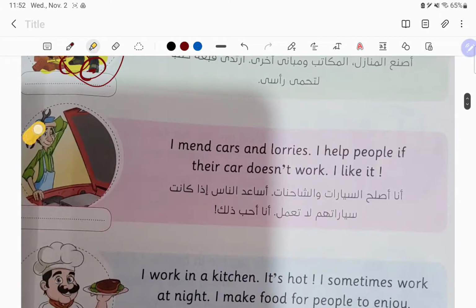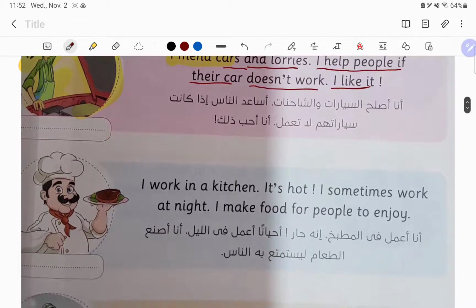Moving down over here, look at this hard working man. He is working on a car. Who is he? Or what does he do? Exactly, he's a mechanic. He is a mechanic. And what does the mechanic do? Well, the mechanic says here, I mend cars, and remember, I also can say I fix cars, right? I mend cars and lorries. I help people if their car doesn't work. I like it. I love my job very much.